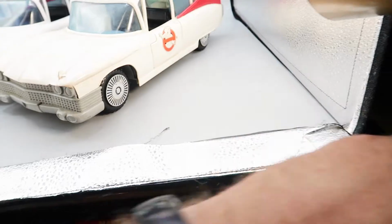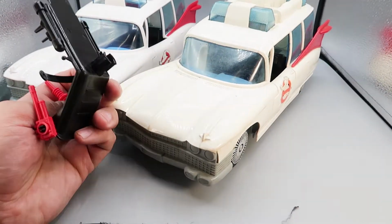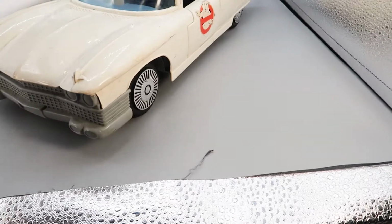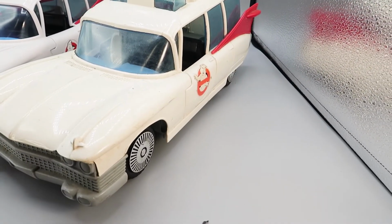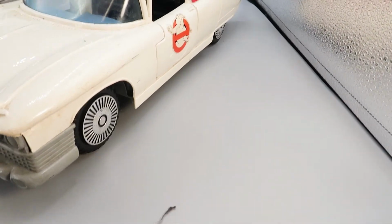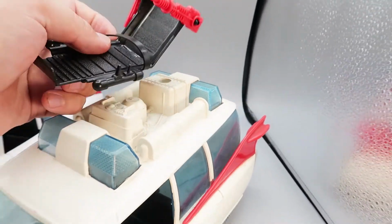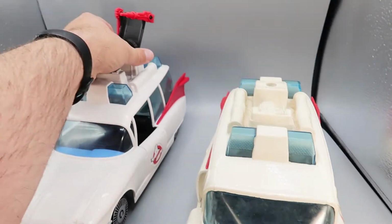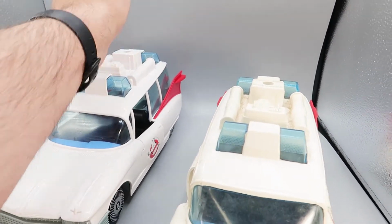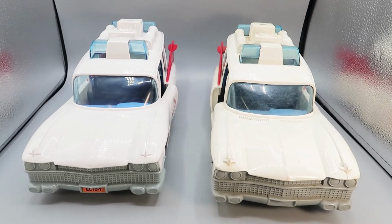Now, if you're interested, unfortunately, due to the way that the jump seat has been designed, it cannot fit on the original Ecto-1 because the tab is too big for the port. Now, if you shave it off a little bit, you can get it in there, but why would you do that? So that's going to be only on here, and I probably will never use it. So I don't know. That is just an interesting thing if you're curious about the gunner seat.